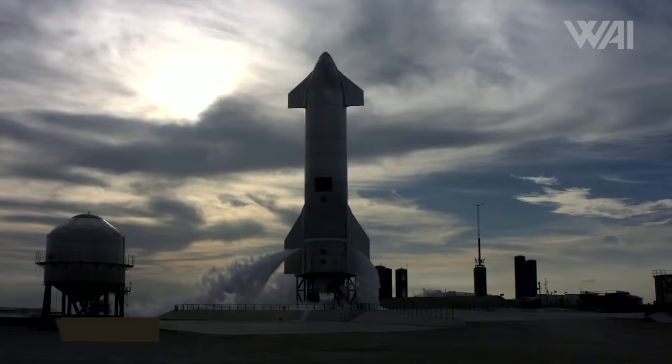Last but certainly not least, to complete the picture, let me explain the difference between a regular starship and a lunar starship for you real quick.